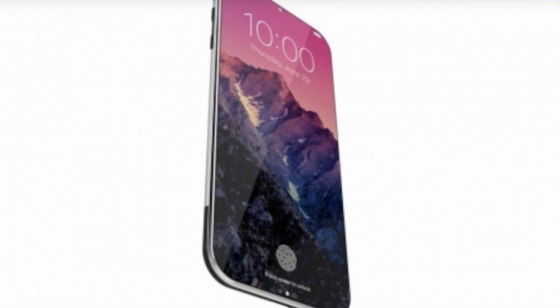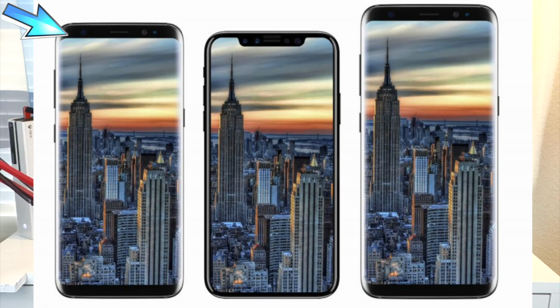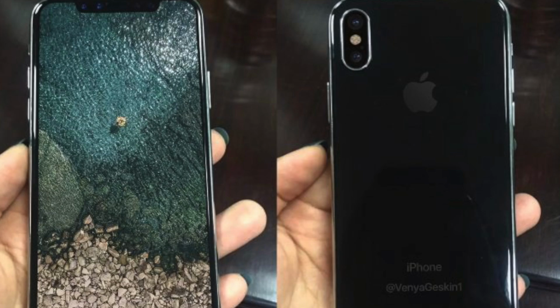Now this is the main feature of the iPhone 8, and you guys probably already know it. The iPhone 8 is going to have an infinity display like the Galaxy S8, and it's even going to be even better than the Galaxy S8 because it's not going to have a forehead or chin. It's even going to be smaller than the Galaxy S8, as MacRumors has stated in these concept images. So not only is the iPhone 8 going to be smaller than the Galaxy S8, it's also going to be a little bit thinner, so that's going to be super cool.